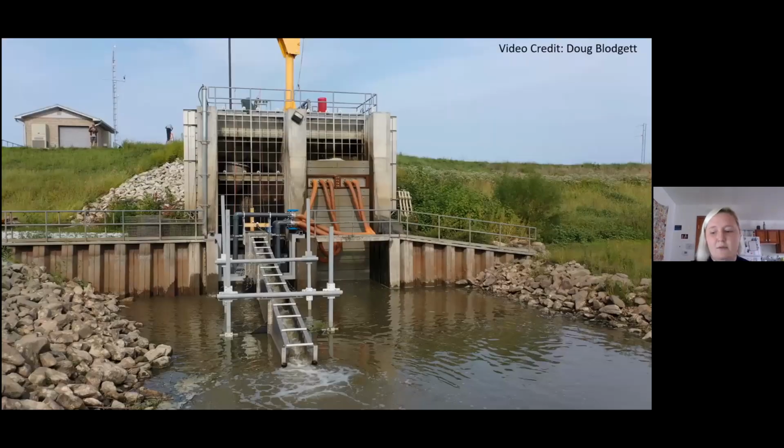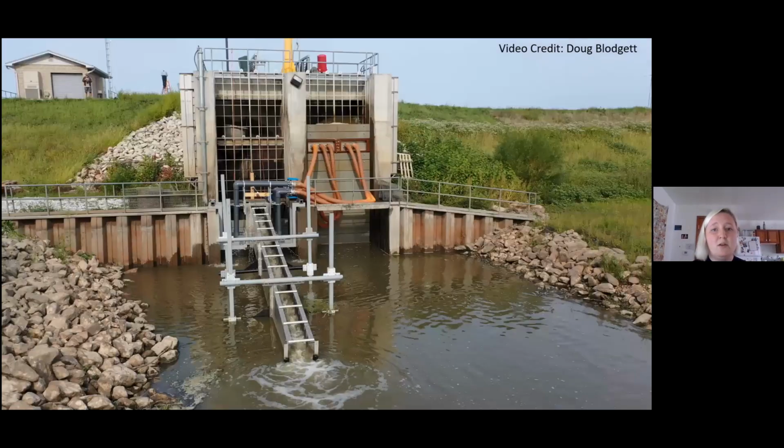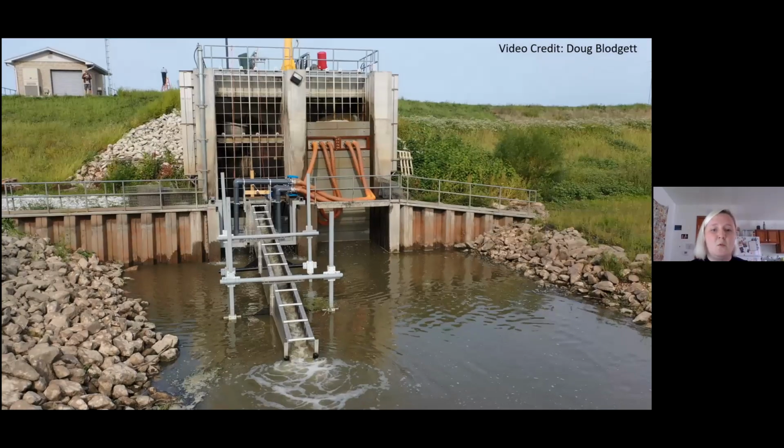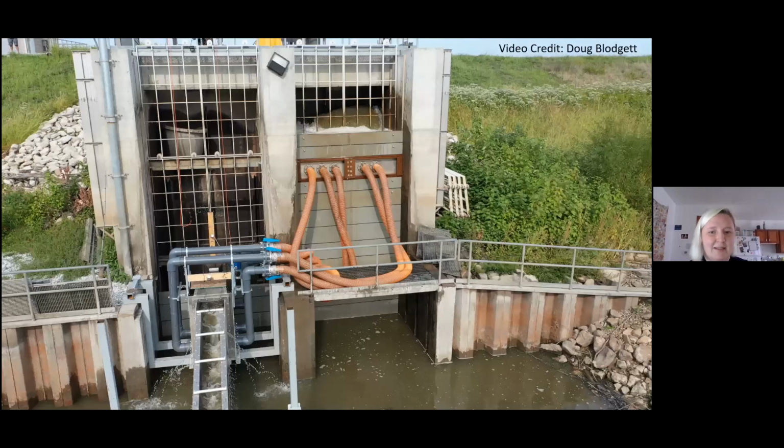So here we have, provided by Doug, some footage of the system running. You can see on the north channel, we have it pumping and the water's turning out, and it comes out these tubes and fills up the flow box. And you can see it just churning down the steeppass.